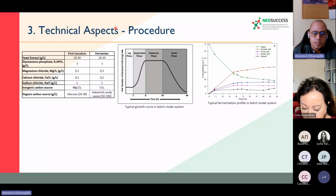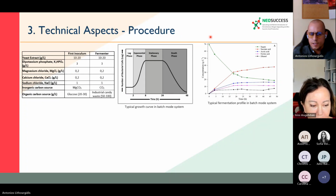Let me show you here a typical growth in a batch mode system in a pure culture. We start the process, and our microorganism usually has some lag phase at the start, then it starts growing really fast in the exponential phase. Then we have for some hours the stationary phase, and then the death phase follows. The times are relative, don't pay much attention to it.